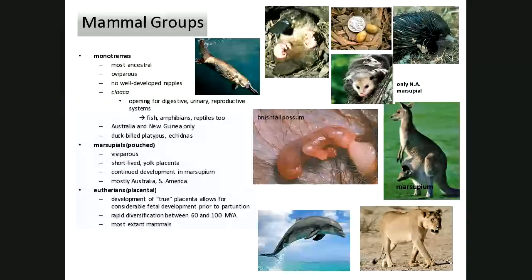Probably the ones that the Europeans, when they came to Australia, New Guinea, and all that area, must have thought, what the heck is that? Duck-billed platypus, the echidna. These are platypus eggs, not very big. See, and so the young lay on the mother and lick milk that kind of oozes from these glands. So there's no real developed nipple.